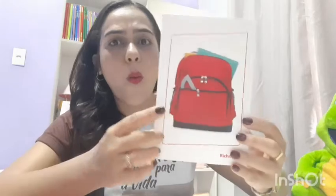Okay, class. Today we are learning about another school object. Pay attention, class. What is this? It's a backpack. This is a backpack. Very good. Repeat after me. Backpack. This is a backpack.